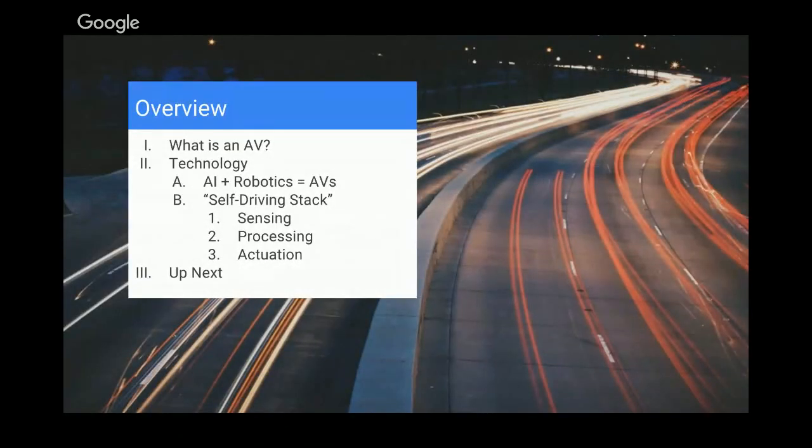So what are autonomous vehicles? We're going to go over the technology. We're going to talk a little bit about my thesis, artificial intelligence plus robotics equals autonomous vehicles. We're going to go into the self-driving stack as well. Like the technology stack, when you think of that for computers, there are different types of tech stacks, and the same principle applies to vehicles: sensing, processing, actuation. Those are the big three.